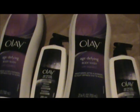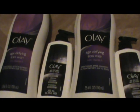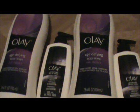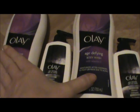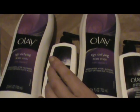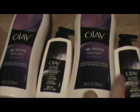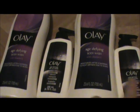All right, so the first coupon that you want to have ready when you're doing this deal, you know, you're going to buy two body washes and you're going to buy two cleansers. Okay, the first coupon you want to have ready is your $3 off of any two Olay cleansers.